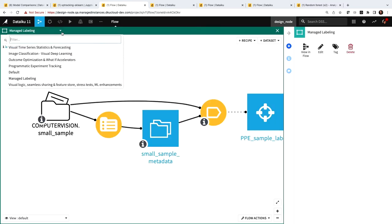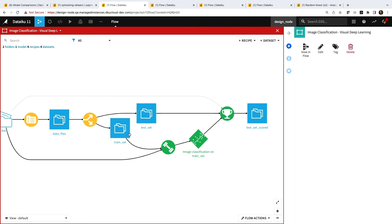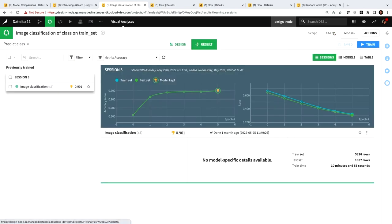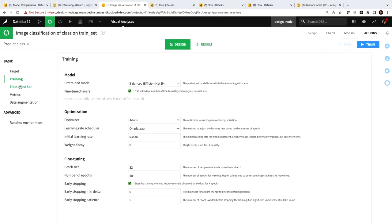And I'll actually show image classification. I have, let's say, it could come from the labeling set or it could come from pre-labeled data. We have a new visual task for deep learning. And just like you would expect, we have the design interface where you go and you say, here's my train and test split, here are the metrics I want to optimize for. All of your deep learning settings set in here.